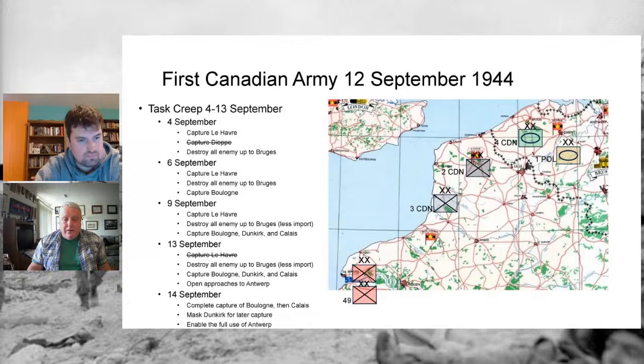On the 4th of September, the first map we were looking at, they're supposed to capture Le Havre, capture Dieppe, which they've done, and then destroy all the enemy up to Bruges. Two days later, it's capture Le Havre, destroy all the enemy up to Bruges, and capture Boulogne. Three days after that, Boulogne, Dunkirk, and Calais are added to that list. But the idea of destroying all the enemy in between is getting less emphasis. It's more important to hit those ports.